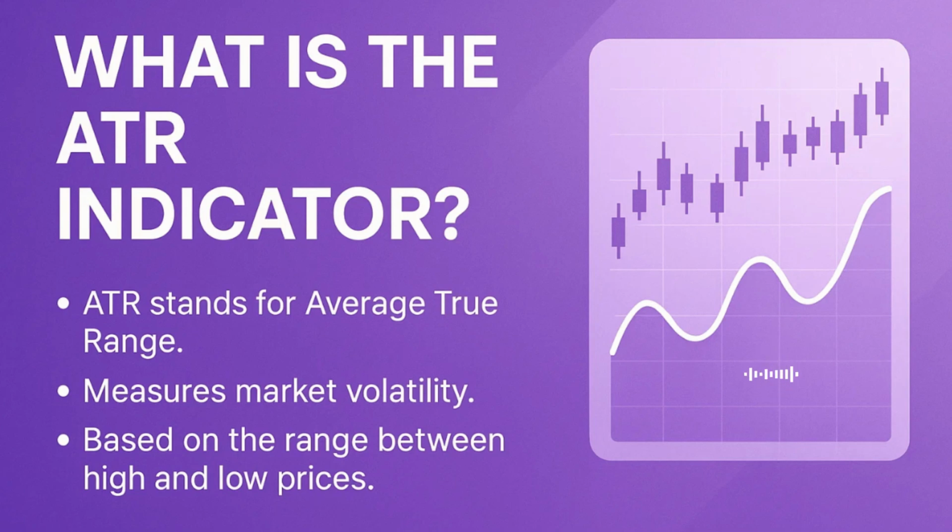Couldn't agree more. So, wrapping up for the listeners, ATR isn't a crystal ball telling you where the price is going. No. It's the weather forecast telling you how rough the journey is going to be. Perfect summary. It's your volatility dashboard. Use it to decide your risk, your size, and when to brace for impact. And please, for the love of money, stop using a fixed 2% stop loss on everything. You're better than that.